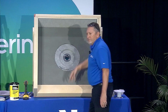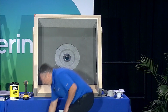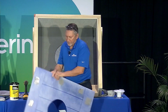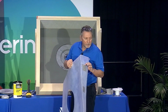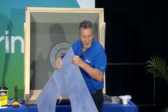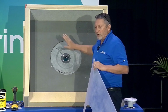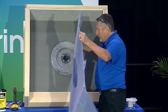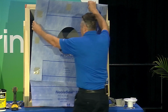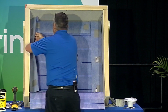I poured my mortar bed, it's cured, now I'm ready for my membrane. So I'm going to show the TS membrane. Along the TS, just like the chloralloy, you can pre-fold it, pre-cut it, pre-measure it, and dry fit it. So I know that it fits. I'm going to go ahead and put either modified thin set down or our EXT bonding glue to bond it to the substrate.